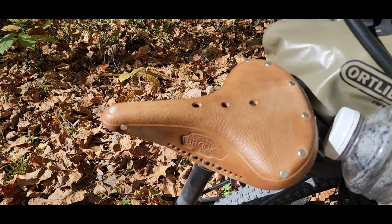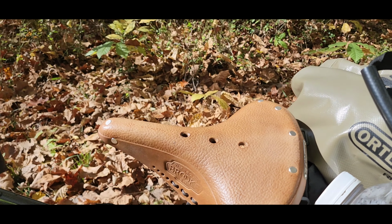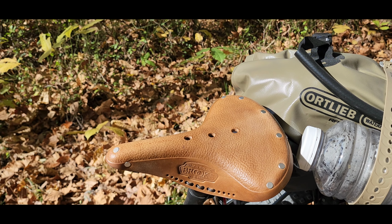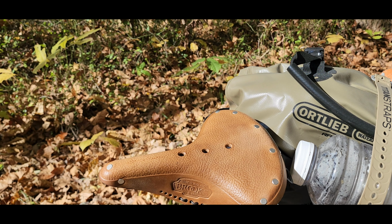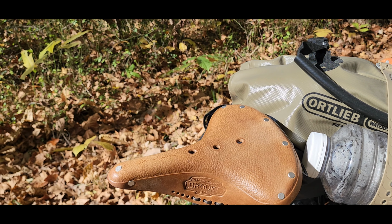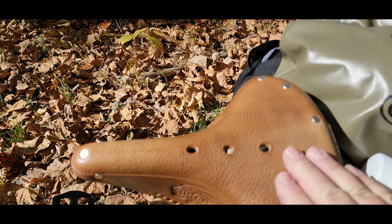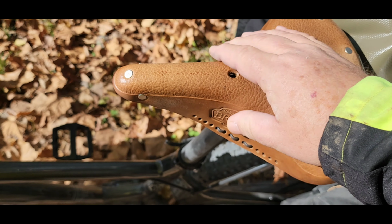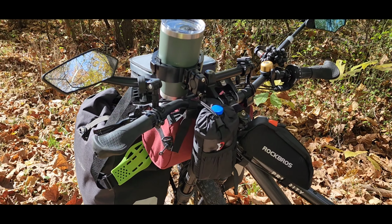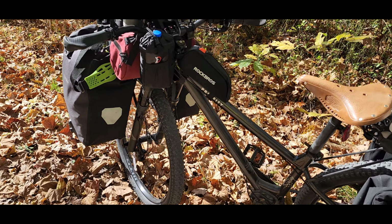So I have a Brooks B67 saddle, and I like it. It feels comfortable. It's wider than some others, most, I think 205 millimeters. Check my specs on that. But the Brooks B67, it's a leather saddle. This one's already treated, and I like it. It's pretty much stock the way it came. I haven't made any adjustments to it, but I do need to make some.